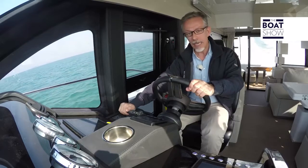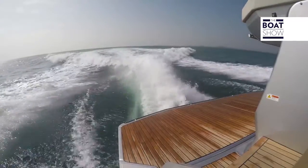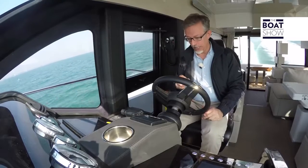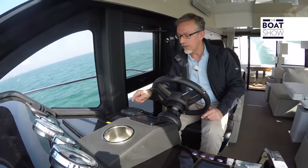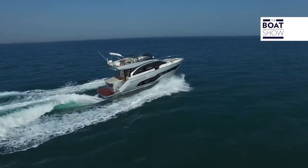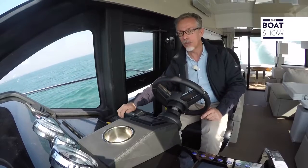Have a look. Let's give some more gas. At 2,500 revolutions per minute and with a speed of 22 knots, the hourly consumption obviously increased to 170 litres per hour. But since we're going faster, the consumption for nautical mile decreased to 7.9 litres per mile. In a yacht, it's not like in a car. Sometimes you just have to go faster to save fuel.